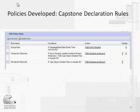Here's an example of our records declaration rules. Again, if the message is earlier than a certain date, do not declare. The second one is looking for that label. It's called a sync property. If it contains the phrase temporary, declare it as a record, and it's older than 90 days. If it's greater than 90 days old, this is actually the declaration rule for a permanent official. Then declare it as a record, and then declare it as a permanent record. So for a senior official, by default, their records will be permanent unless it's labeled as temporary. So that's what this rule is really showing. So there's a logic to it, which is shown here.